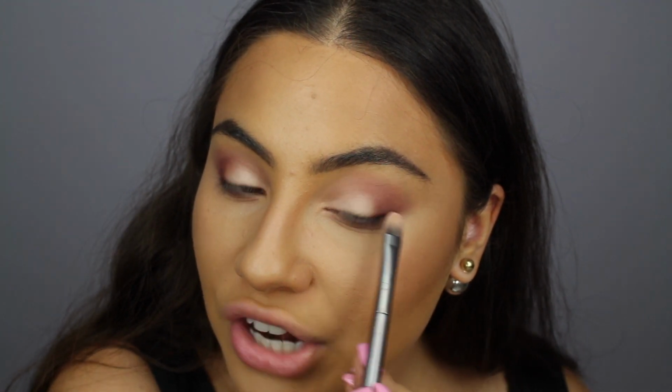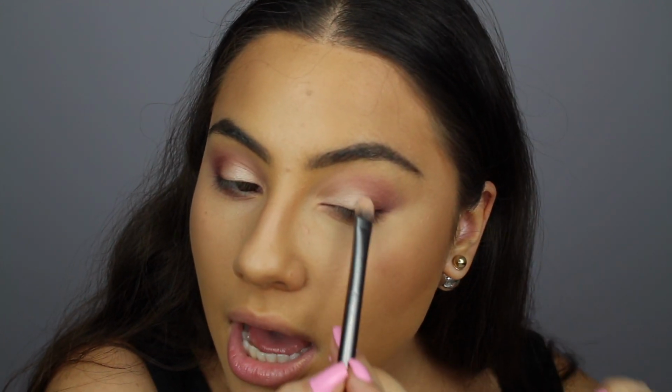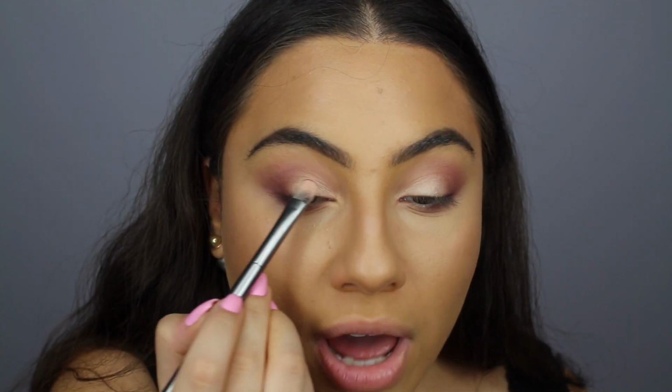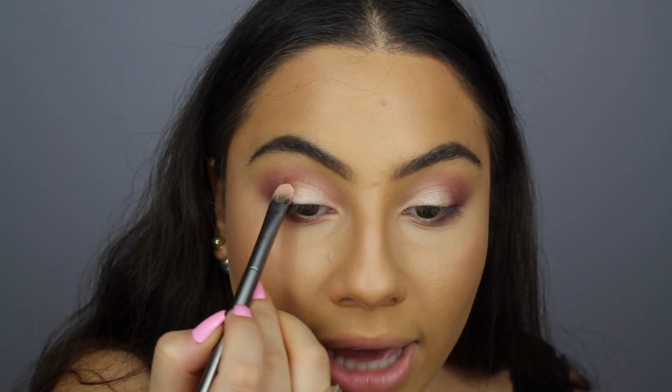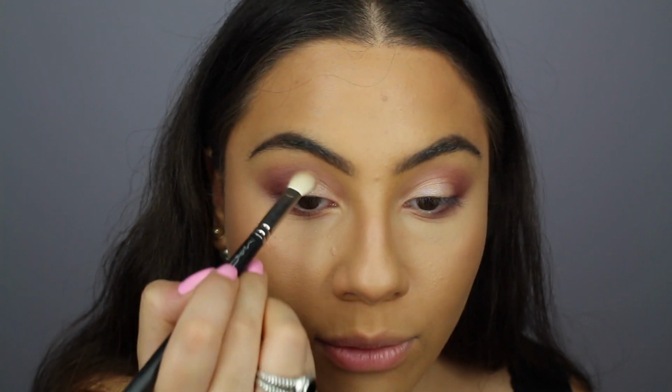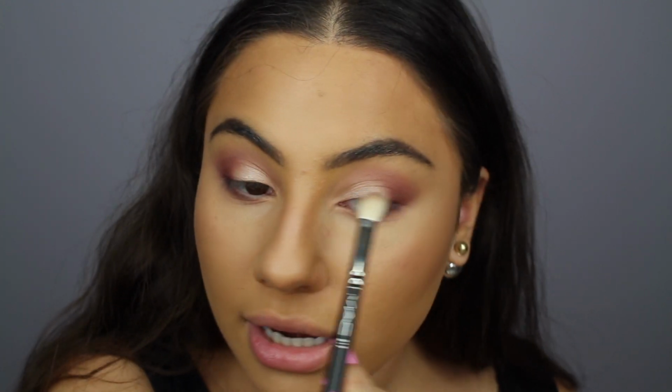When it gets to that transition where the both colors meet, I just pat there, but very lightly. I don't want to put too much product there because I'm gonna go back and fix it, uncover some of that purple that we might have covered. So going back in with this MAC 217 brush that we used for the darker color, I'm just gonna wipe it off, make sure we don't have too much product there. Just blend it out. I didn't add any more product, but just blend out that edge.